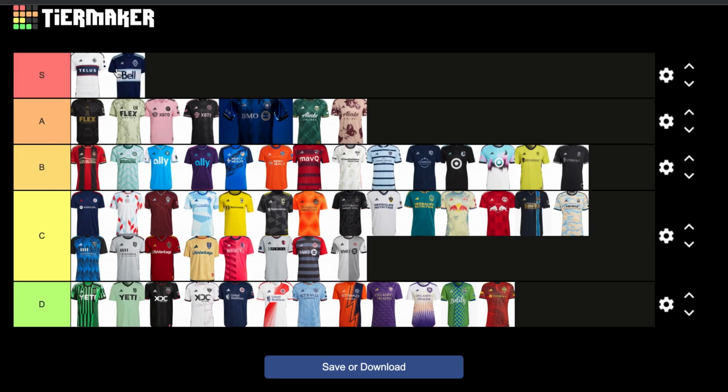Now, that's going to be all for the video. These are pretty good jerseys, but maybe if Adidas wasn't in control of every single one, maybe we'd see a bit more diversity or unique designs.